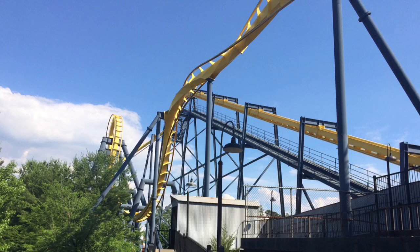This coaster is truly an underrated gem at Six Flags Great Adventure. Let me know what you guys think about the Batman clones.